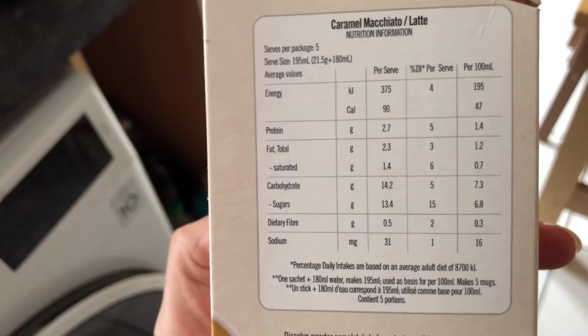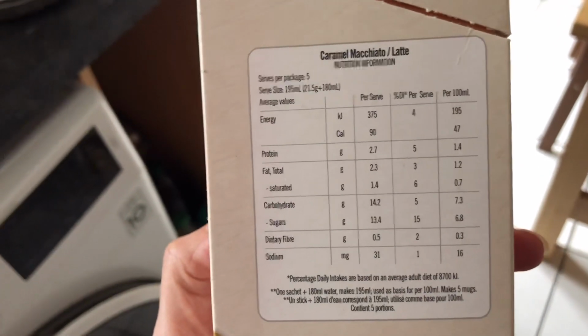But it's a bit frustrating because I didn't realise they were so high, otherwise I wouldn't have made it. I don't even know if I'm going to like them. So if I don't like it and don't drink it, obviously I'll take the calories back out of my app. But I'm going to drink it now.